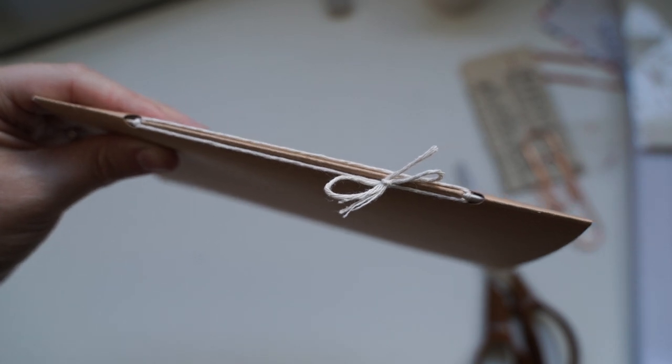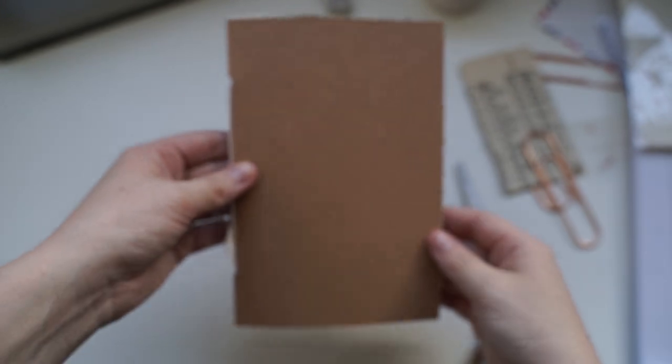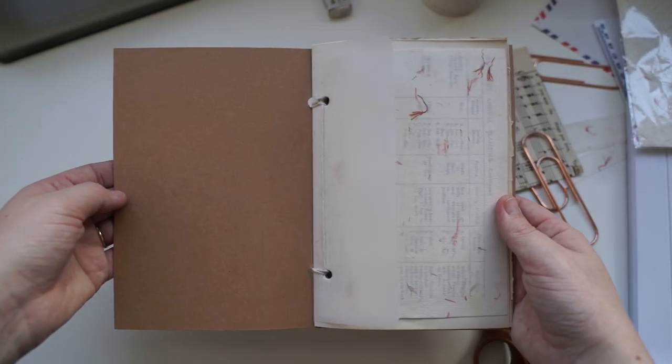And then on the outside, I didn't want to have a hole the whole way through. I only wanted a half hole so that it didn't actually leave a full hole, and it took me a long time to line up. So I still need to practice binding, but I kind of like how it finishes with a bow. So this is my first ever junk journal.